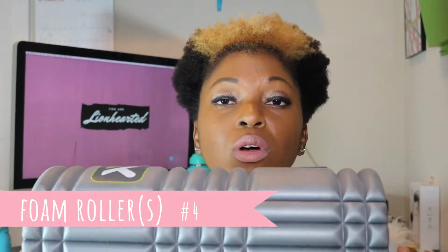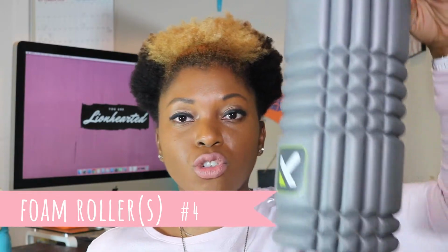Next is foam rollers. You've seen some foam rollers. This is actually a short one. I have a variety of different types of foam rollers. Some are straight with no ridges. I actually have like three foam rollers from this brand, which is Trigger Point. I really like Trigger Point.